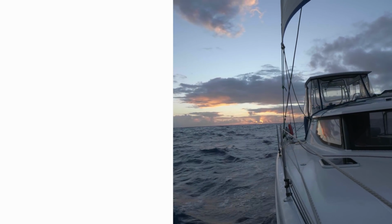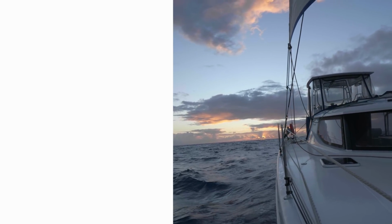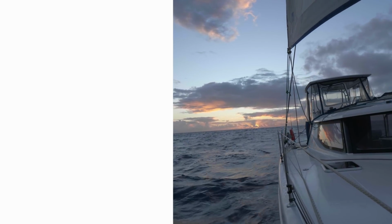For the actual sailing part of our circumnavigation, we only spent 199 nights at sea in order to sail all the way around the world. That's only 12.86% of our total nights. That's not much at all.